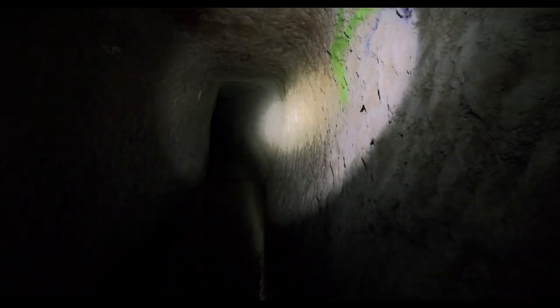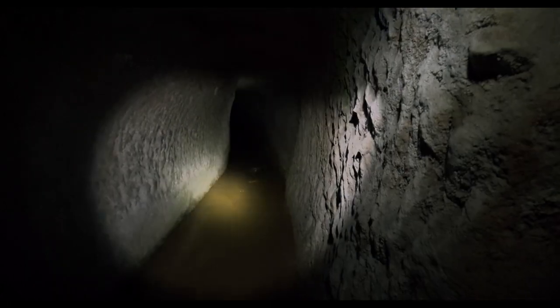Oh, and it says to go this way. The arrow says to go to the right. Oh crap. I wonder what happens if I go straight, because that's where the light is coming from. If I hop over to this rock. Oh great, just.